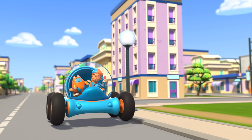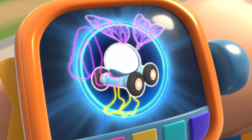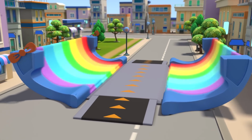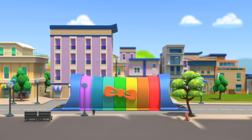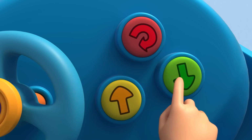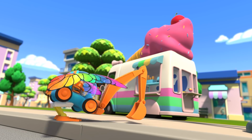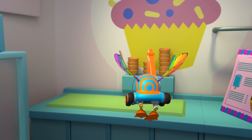That's a great idea. I'm gonna need wings, the excavator arm, and duck feet. Wings, excavator arm, duck feet, confirmed. Activate Blippi Station. The Blippi-mobile is ready for adventure. Let's go find out why my popsicle always melts down my hand. Shrinking down! Woohoo! I'm in the ice cream truck.